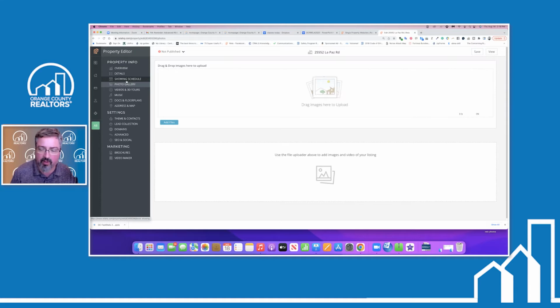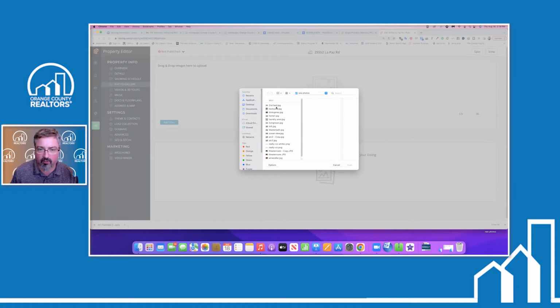Here on our particular property website, however, we are not limited to how many photos we want to upload to our property website. So now what I can do is very simply here under the photo section, step 3, choose add files. Now I can browse my computer for my photos and select all of the photos that I want added for my property. And these can be anywhere from 2 megabytes up to 15 megabytes per photo. So those high definition, high res photos.